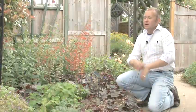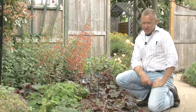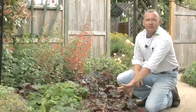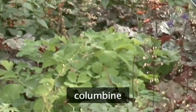Here's a great example of a bed that's packed full of plants which are not going to create you sniffling and sneezing as you go through the garden. Here you've got a lovely purple coloured plant called heuchera. It's palace purple, loves any condition, it's drought tolerant. We've also got columbine here, which seeds itself everywhere.